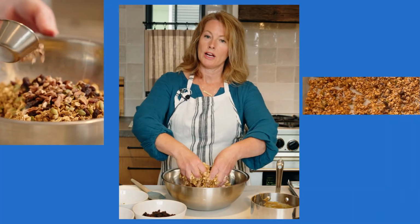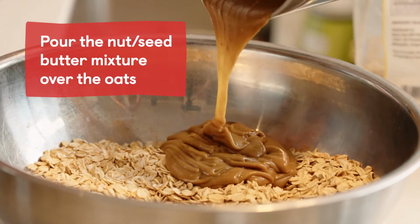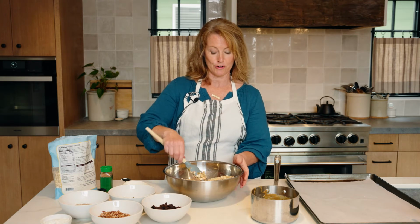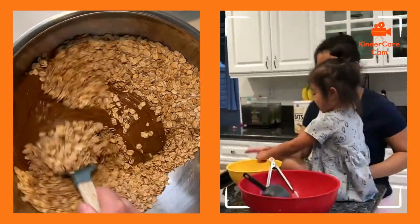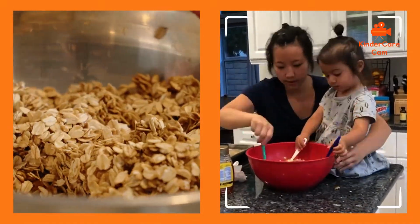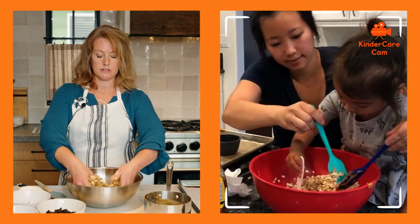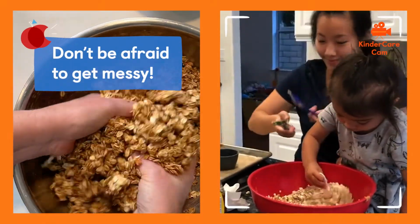We're gonna mix all of this together, and I just find that using my hands works a lot better than using the spatula, but we wanna make sure that the sunflower seed butter mixture cools down first before we let our little hands get in the bowl. So you can start by just mixing it in with a spatula, but you can have your kids do the mixing for you as soon as that mixture cools off. So you want the oats to get incorporated with all of that sunflower and honey mixture.